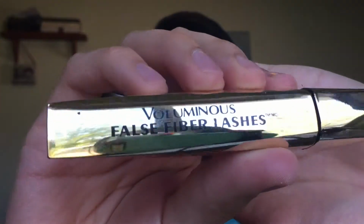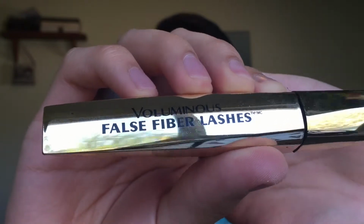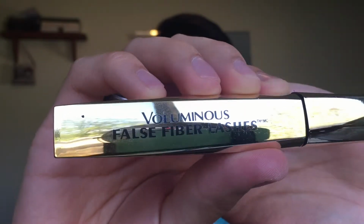This is like the second one in my top 3 right now, and this is the Voluminous False Fiber Lashes Mascara. You guys are probably getting such a horrible glare right now because I'm filming in front of a window. But that's that one. This will be like my mascara collection.